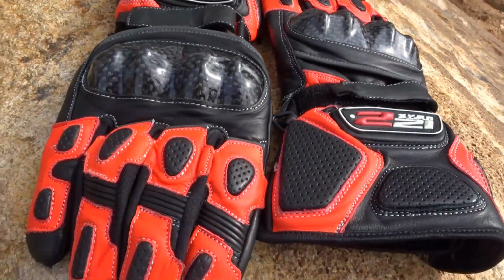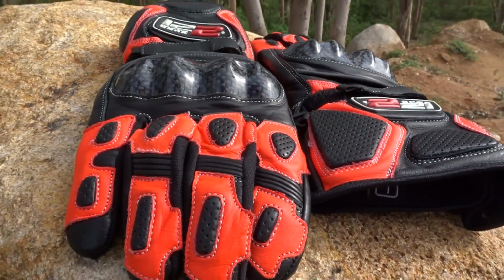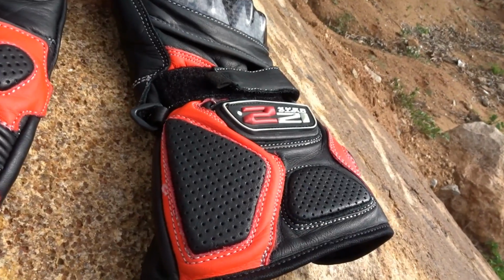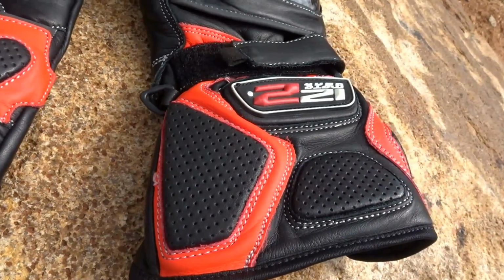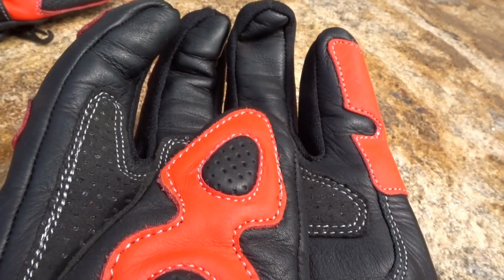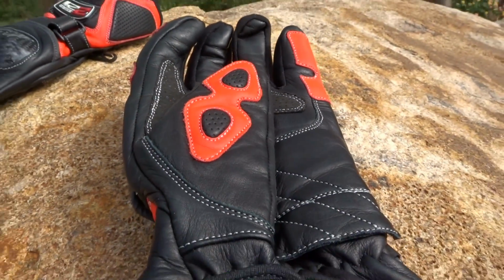Now, these are the points you need to look for when buying a good pair of gloves. Point number 1 is they need to be made of genuine leather. Secondly, they need to have adequate padding all around. Thirdly, the knuckles should get extra padding as well. Point number 4 is that the gloves should extend into your wrists.